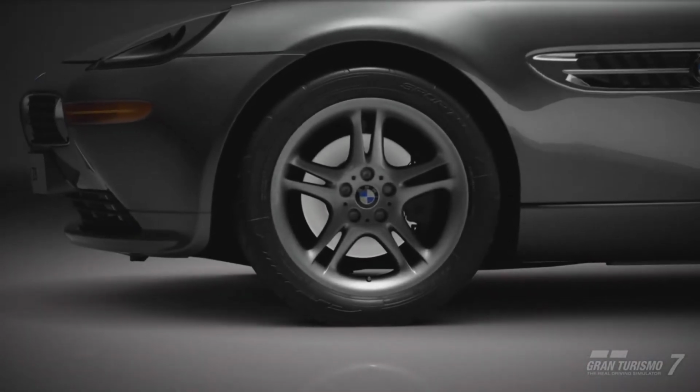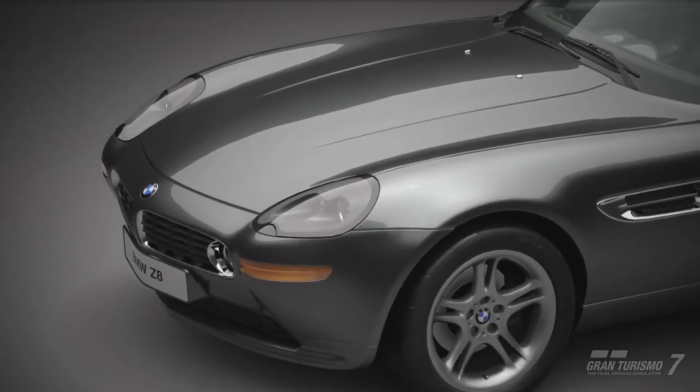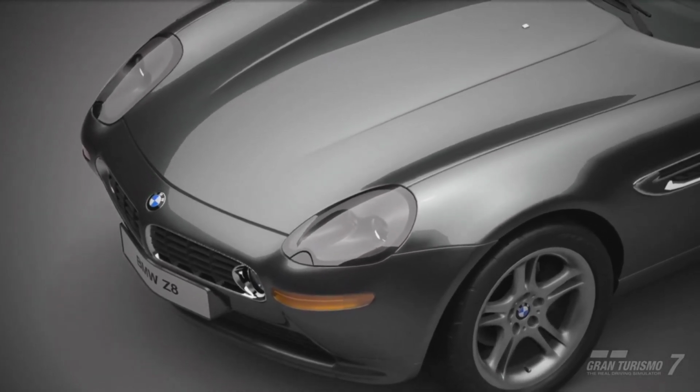Hello and welcome. Today we are going over the BMW Z8. Now, as always, we are going to see how good this car is in Gran Turismo 7.